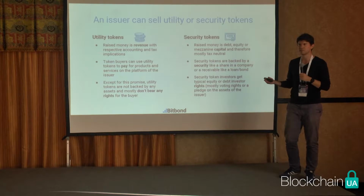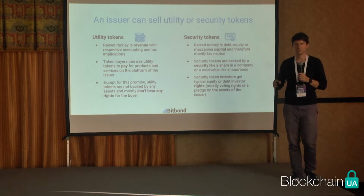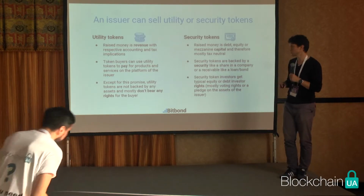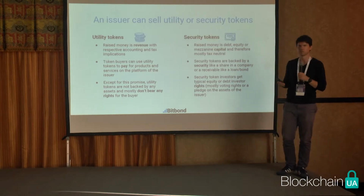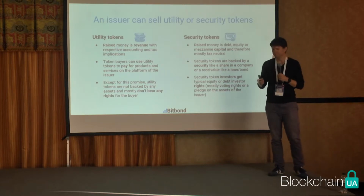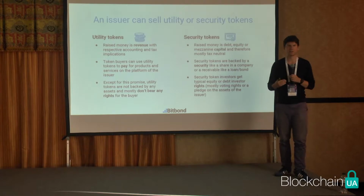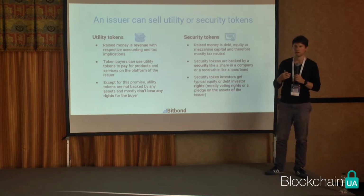Now, when you do an ICO, you can launch it in many different ways. If you look at it in a bit of a simplified way, then there are mainly two ways to do an ICO. You run a utility token or you run a security token. When you run a utility token, the token typically represents some kind of payment method on your platform that you created. So this could be like loyalty points, for example.